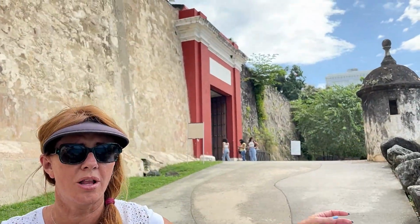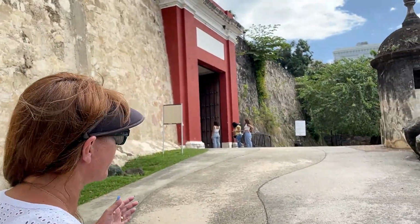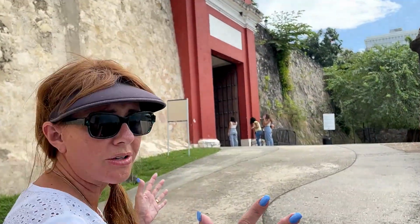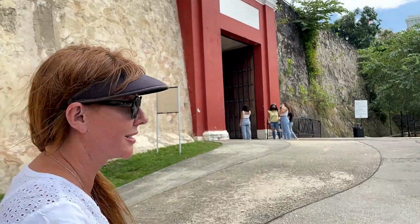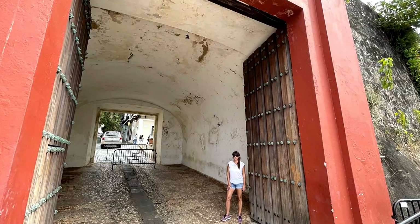This gate is called the Red Gate, and it's the last gate on this entire wall here in Puerto Rico. And you can start to see how thick the walls are. We're going to show you a picture next. Those are some pretty thick walls.